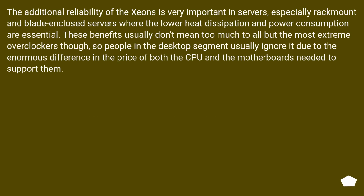The additional reliability of the Xeons is very important in servers, especially rack mount and blade enclosed servers, where the lower heat dissipation and power consumption are essential. These benefits usually don't mean too much to all but the most extreme overclockers though, so people in the desktop segment usually ignore it due to the enormous difference in the price of both the CPU and the motherboards needed to support them.